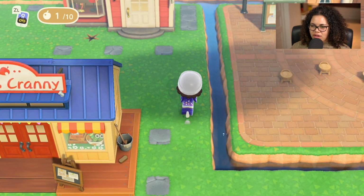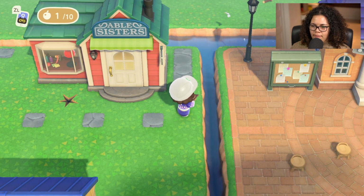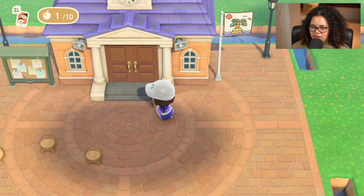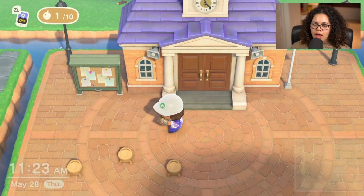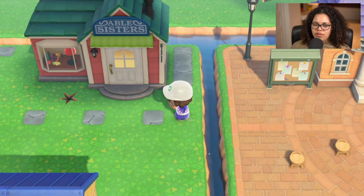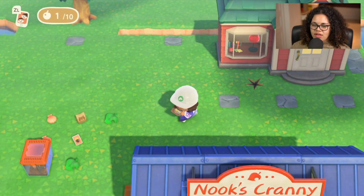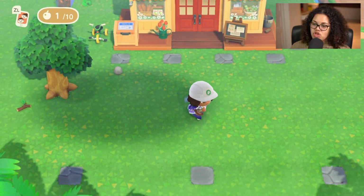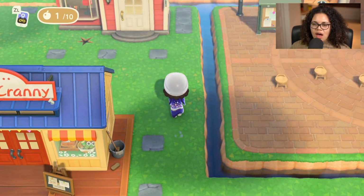I was trying to think about how I wanted to go about designing, like where do I want the Nook place to go in relation to the town hall? How would that make sense? I could have a clothing district, and then I could have a shopping district. You know what I mean? Like this could be high-end fashion.